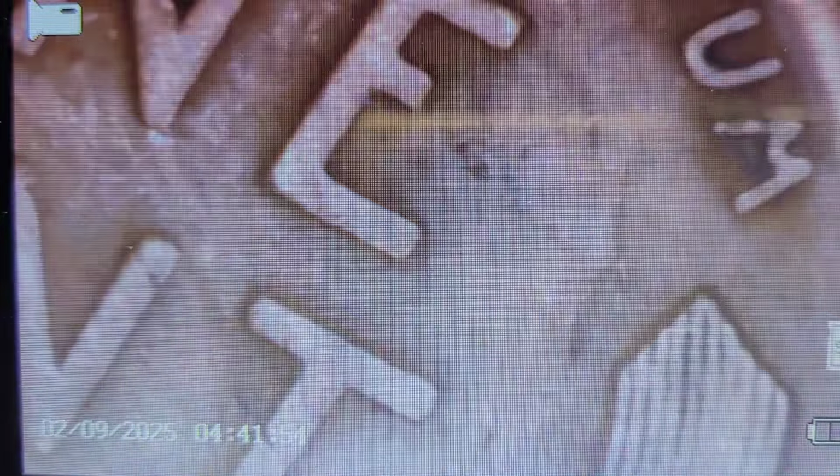Let's see the quality. And this is actually a really good quality one. Just a little wear. No damage. It's freaking awesome.